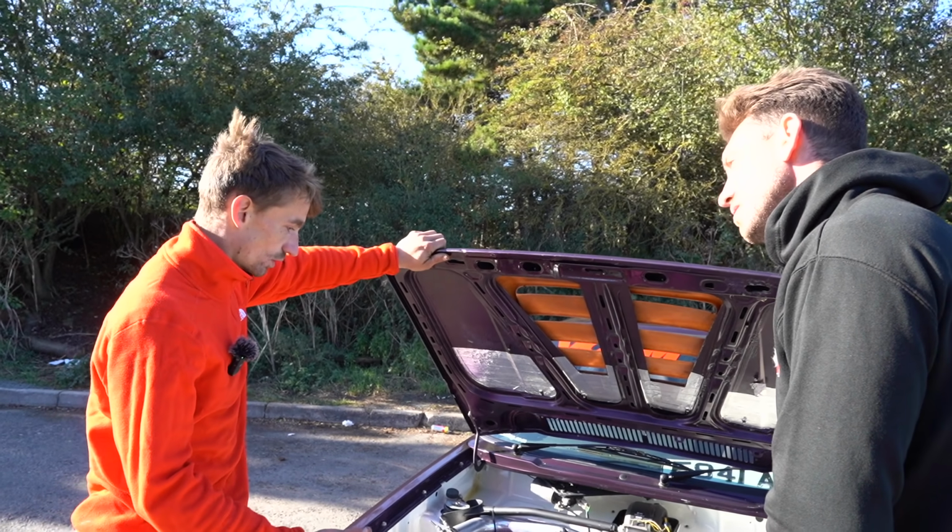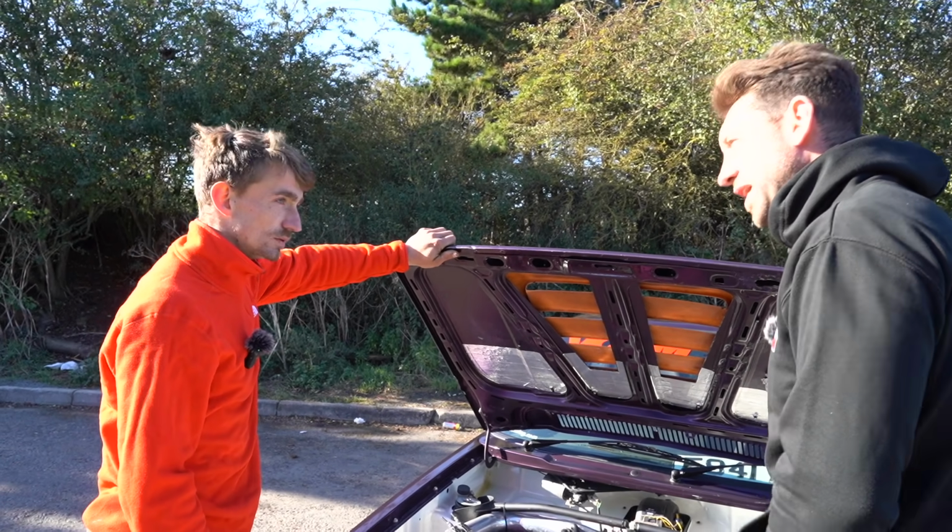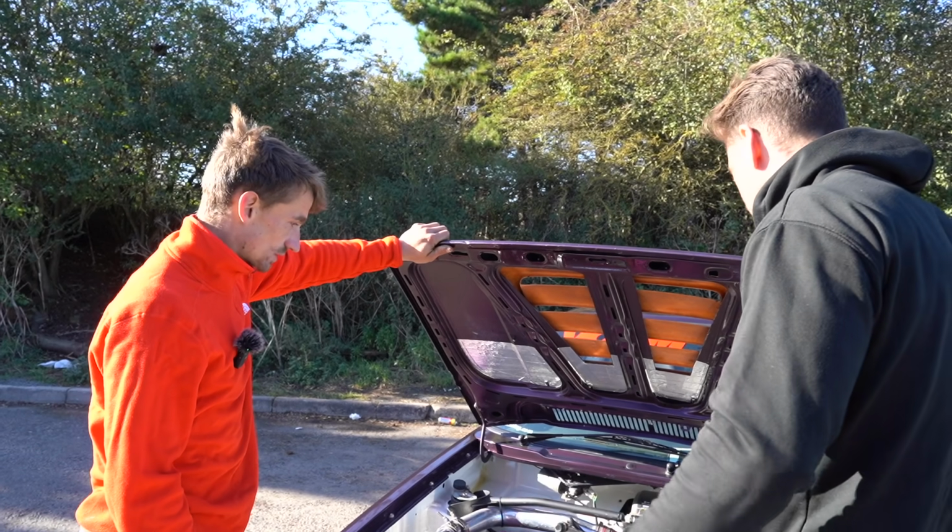Yeah. Lightened flywheel, VR6 clutch. That's exactly what I had in mind, yeah. It's such a good combo, isn't it? Because it just works, and that's it, it's done. No, that's it. It's so tidy.